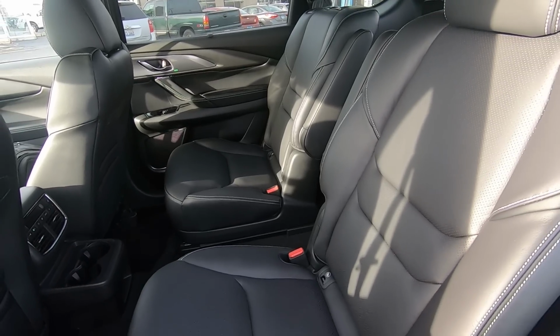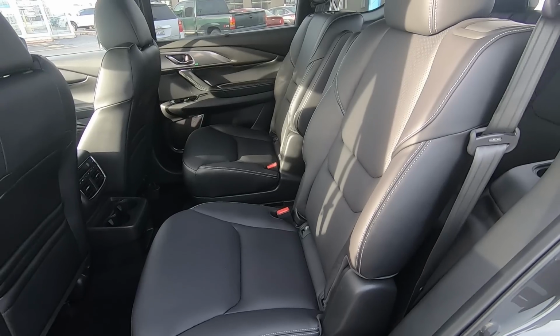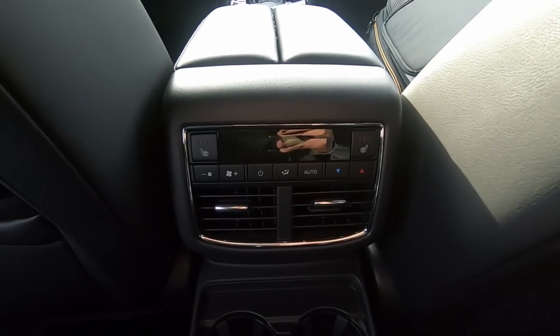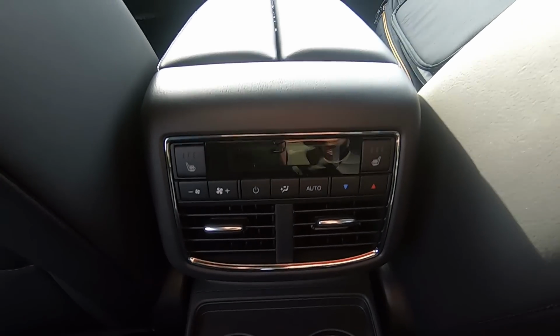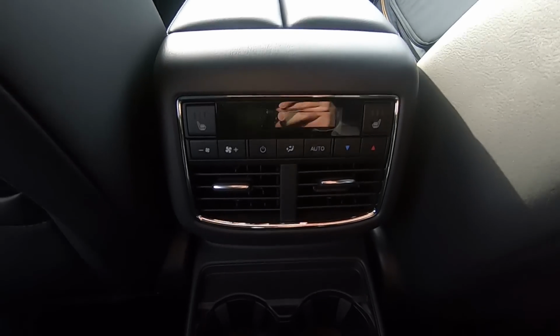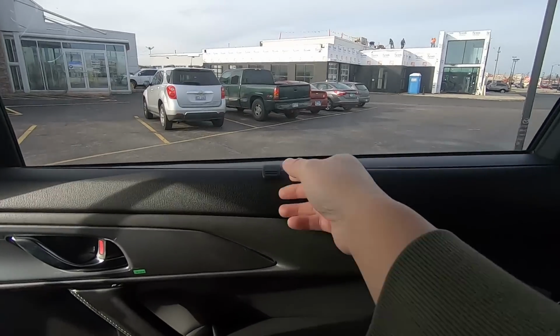This Grand Touring CX-9 gets a full leather treatment on the inside, but the Signature trim gets upgraded to Napa leather inside. As for amenities in the second row, this Grand Touring gets climate controls, heated second row seats, a pair of vents, a pair of cup holders, a pair of USB ports, also sunshades.